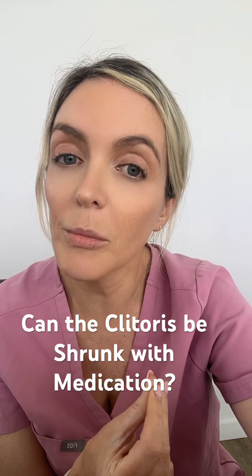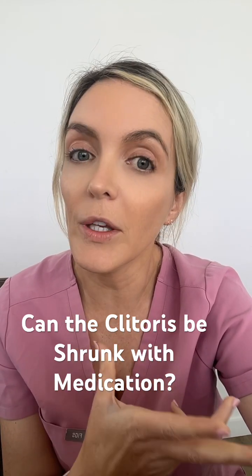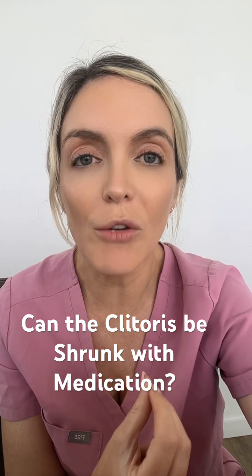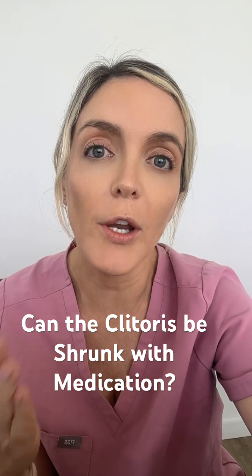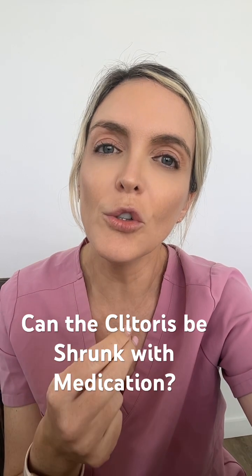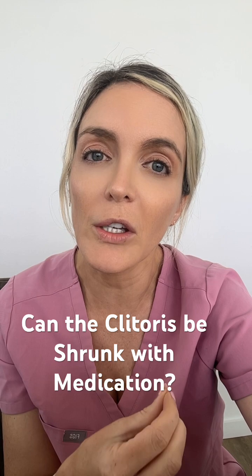There are good medical treatments for this as well. So we'll have your doctor start those and see if there is an improvement. However, as a general rule, once the clitoris is enlarged, these medications will just stop further enlargement, or stopping the steroid will stop further enlargement. Usually there's no medications to shrink the clitoris itself once it is enlarged.